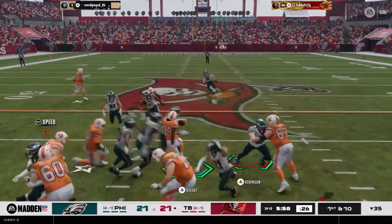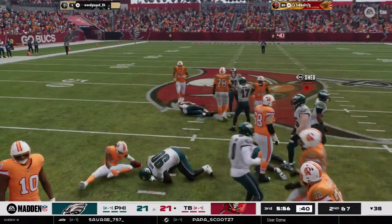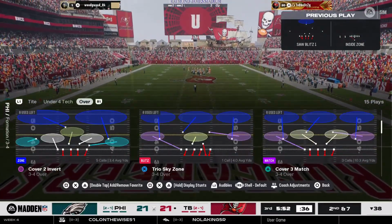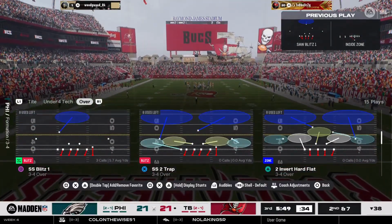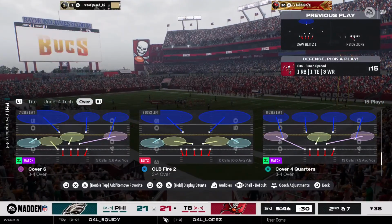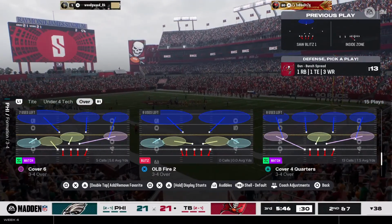On the ground, it is Bigsby to start. He plunges forward for a couple of yards. Sidney Brown, they're on the tackle. He does a nice job coming from his safety position, filling his run gap assignment, and keeps this to a modest gain at best.